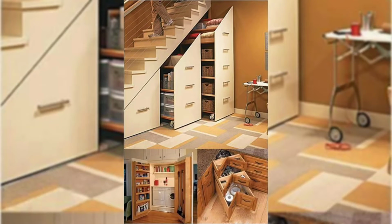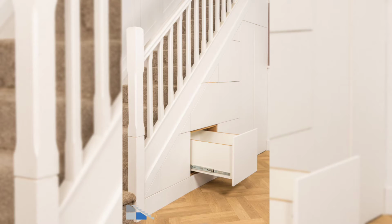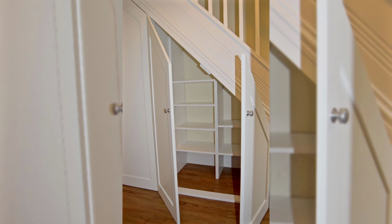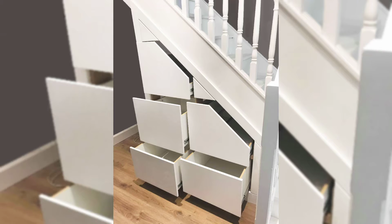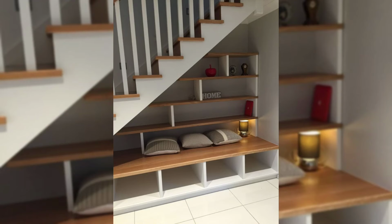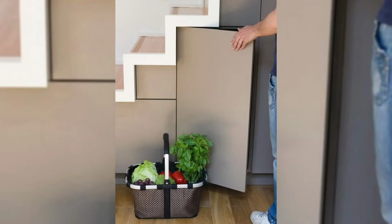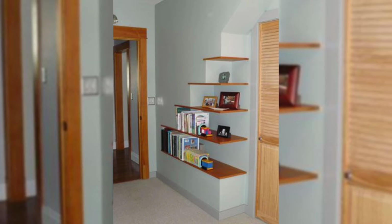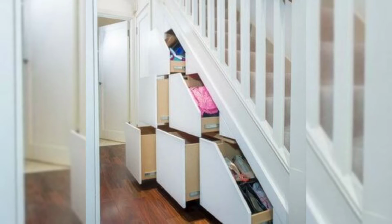Use slide-out drawers. They are like big trays that you can pull out, great for storing things like shoes and bags. Try open shelves. They are like wall shelves but under your stairs. Use them to put things on display, like books or decorations. Make built-in cupboards. These are like hidden closets under the stairs, perfect for tucking away stuff neatly.